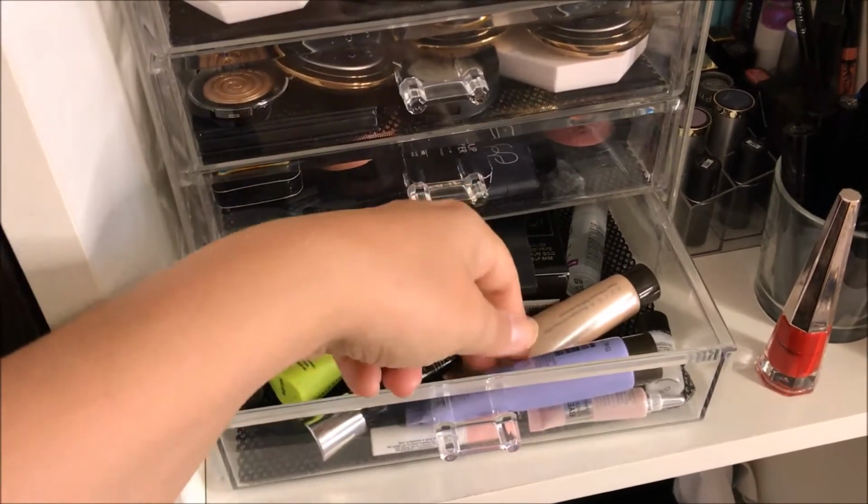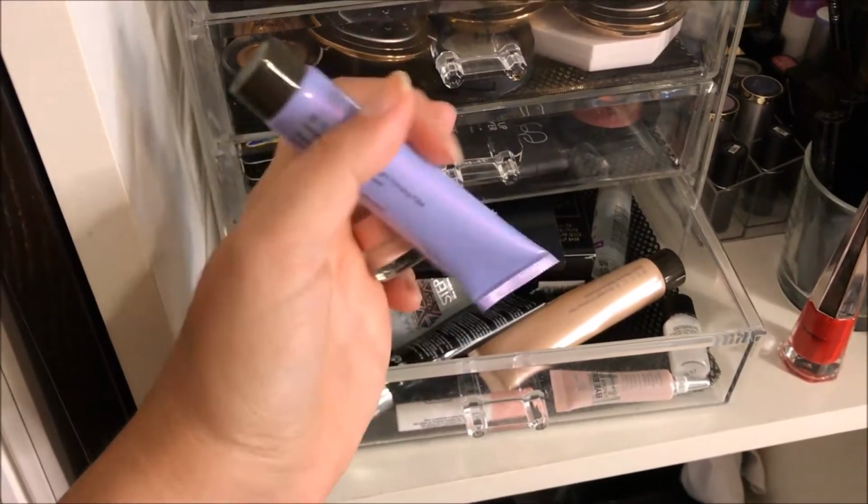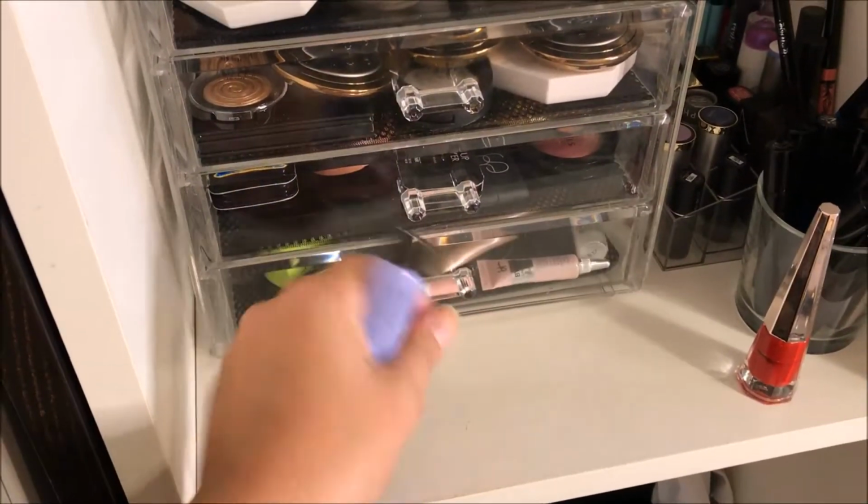The Fenty likes certain primers, but it does actually like this Becca First Light Priming Filter, so I will take these two today. And I don't think I'm going to need anything else out of here.